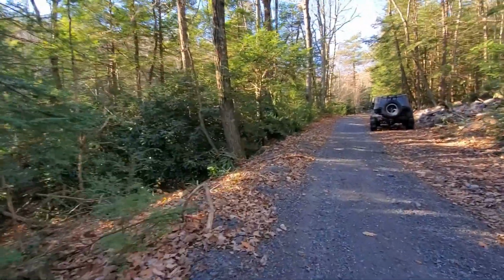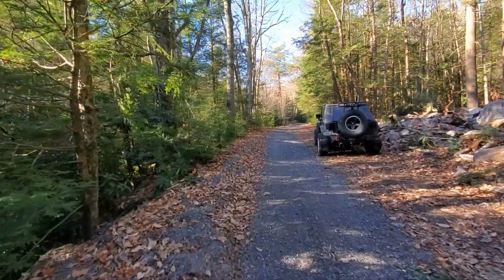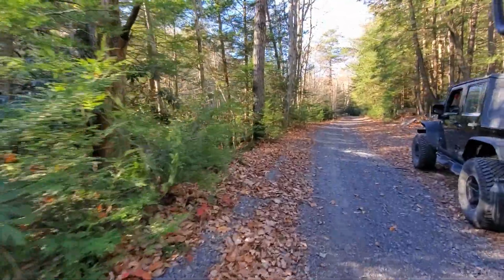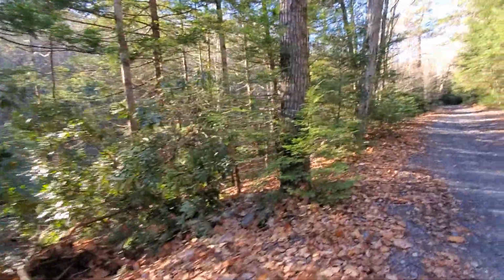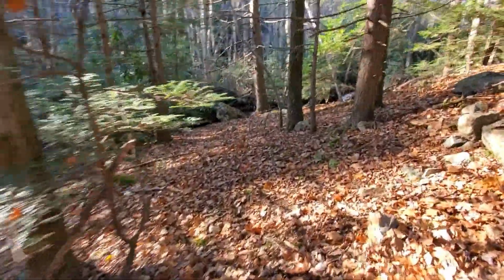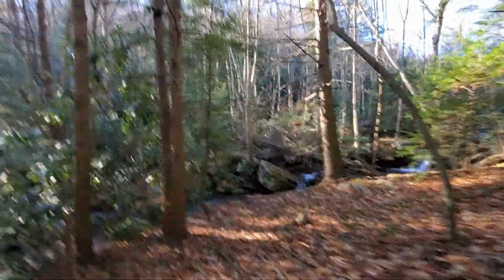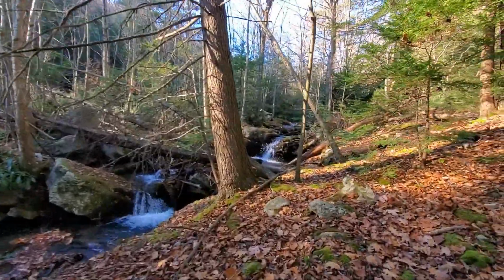See anything down here? Yeah. So, can hear water running over here. Oh, that looks actually pretty interesting. It's flowing pretty good. Oh, wow. You gotta come check this out. Check this out. That's pretty cool.